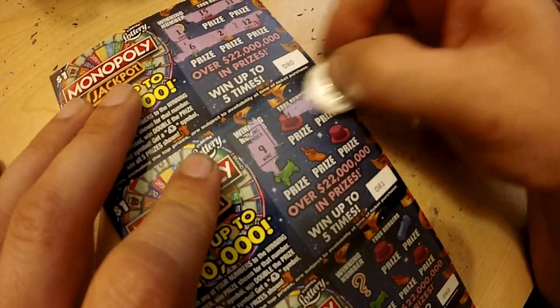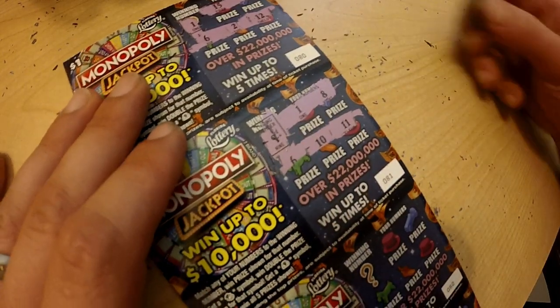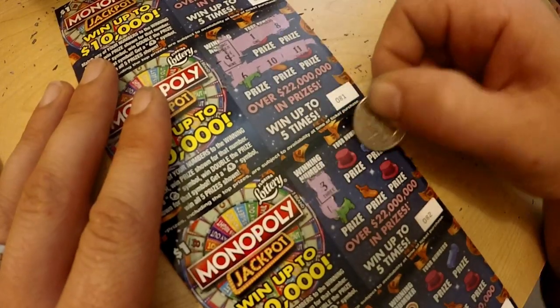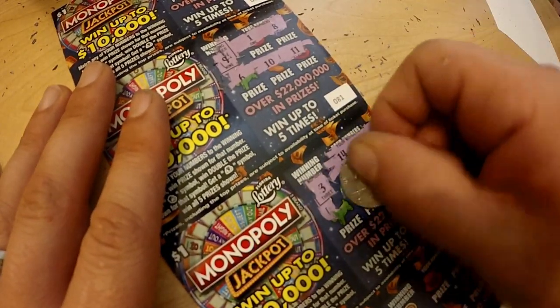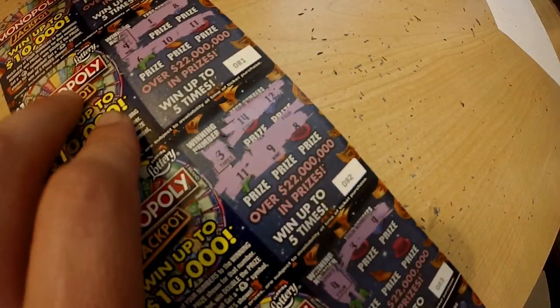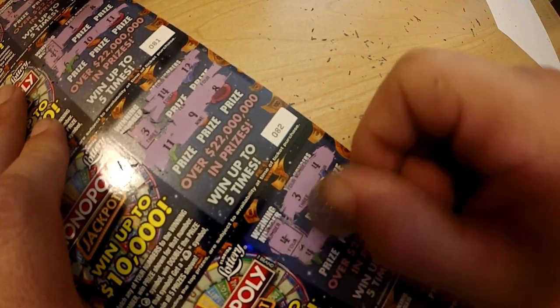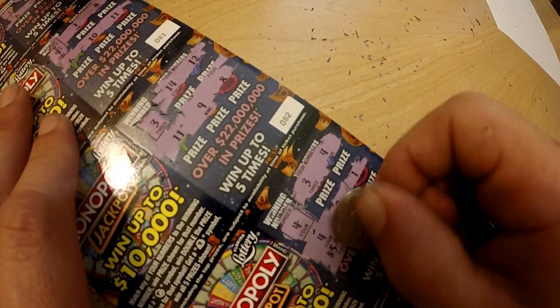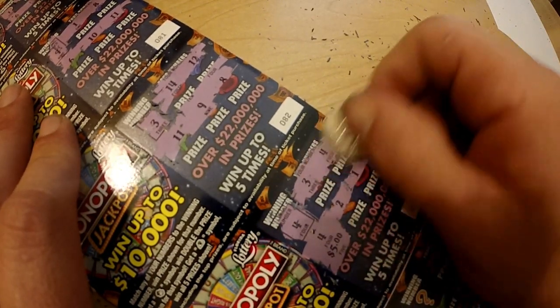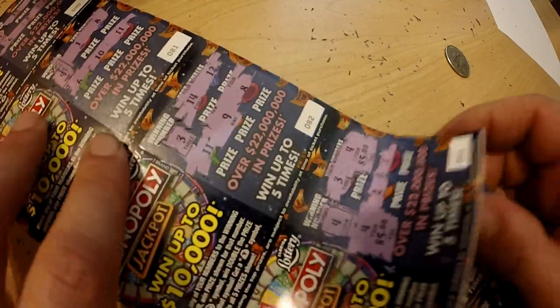One. We got a 4. Another 4. Oh, it's a 5. It's exciting for the ones. Let's see. Another 5. $10 ticket. I think it's one in 180, I believe. And we'll put those odds up at the end there. So that's exciting.